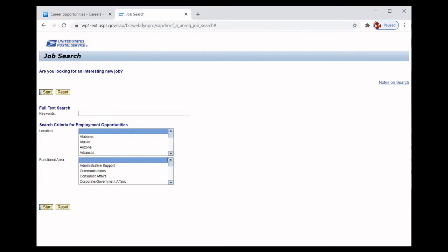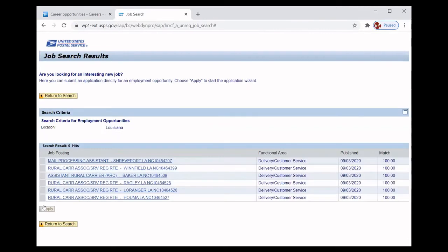Great. Now let's look at career opportunities and click on Search Jobs. We're going to go to Louisiana, since that's the state we're living in at the moment. Click Louisiana, and we're going to click Start. Now this shows all the available jobs that are currently taking applications. And so we're going to click on the Assistant Rural Carriers position in Baker, Louisiana.